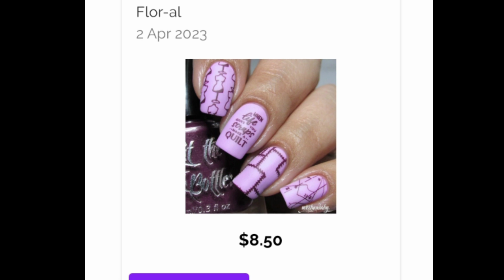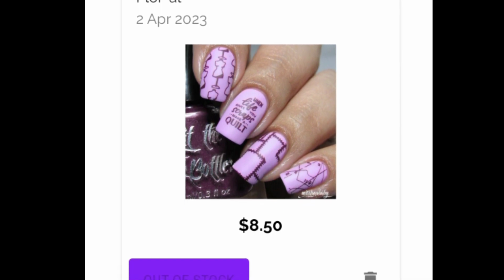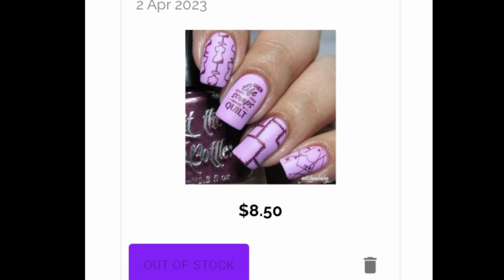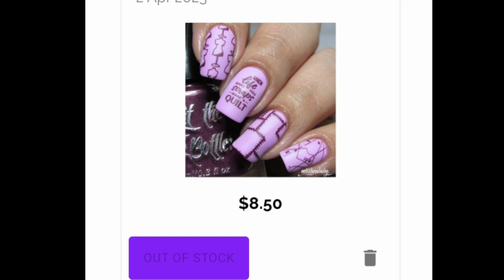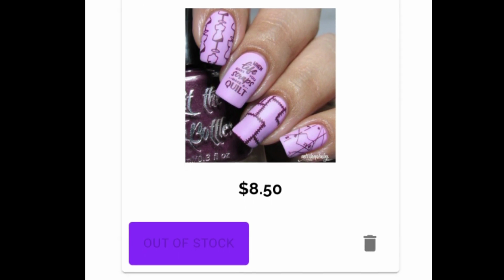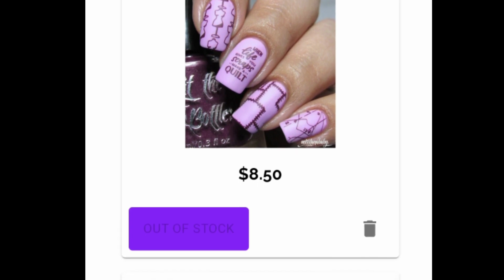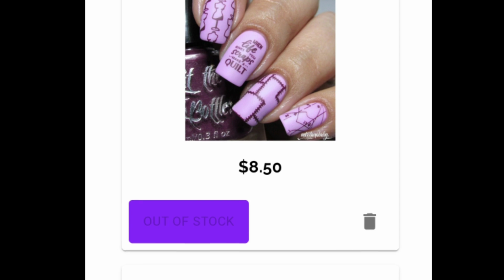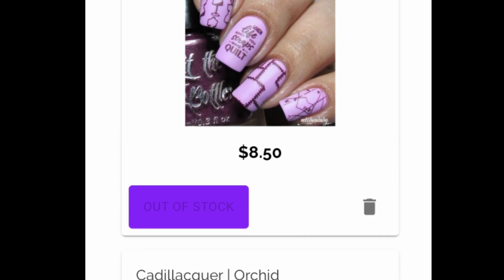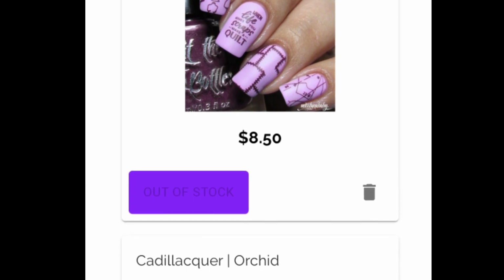Like, it became an issue when I did an Easter nail art, and this was years ago for the channel, but I used a clear jelly stamping plate and I used my Maniology stamping polishes, and I was so disappointed with how the yellow barely came up, barely showed up. I should have used higher contrasting colors, and I needed more opaque stamping polishes.